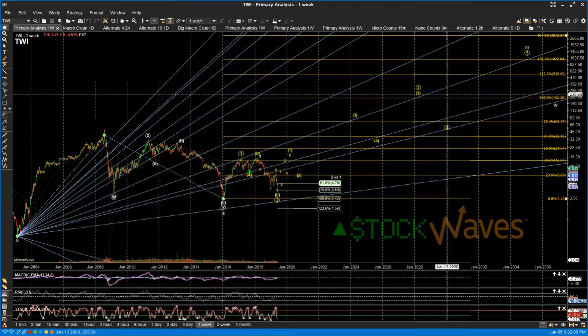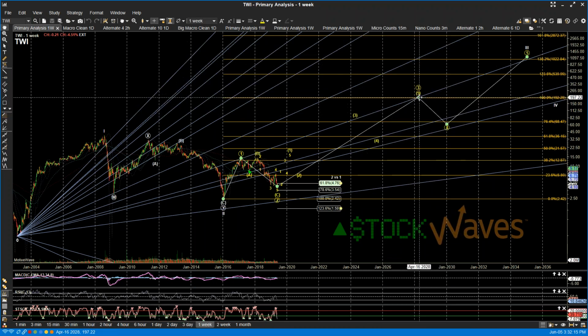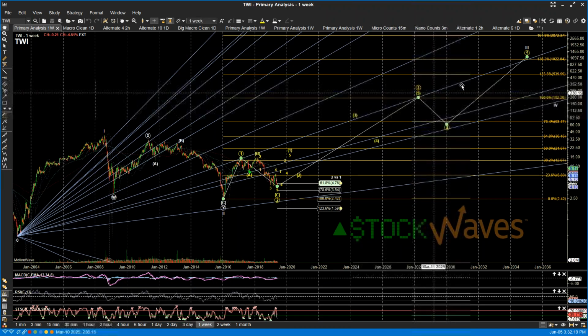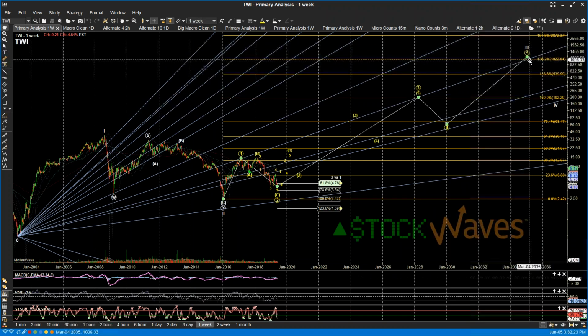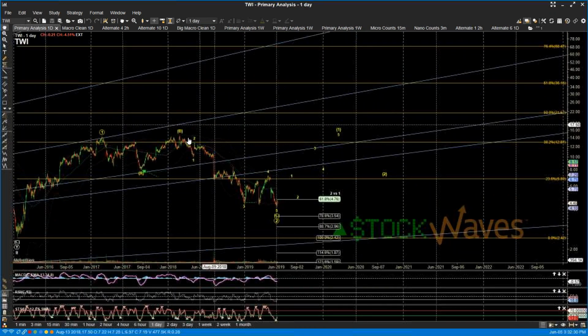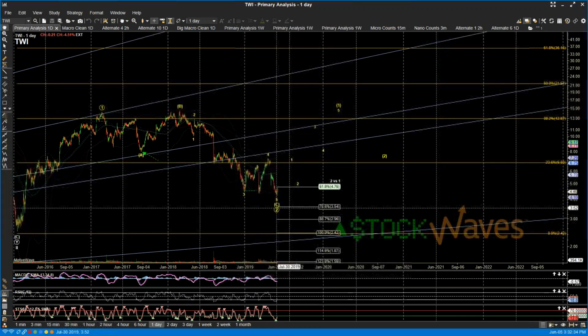So longer term, if this is going to start a primary wave 3 of a cycle wave 3 based on Fibonacci pinball, we have a target for primary wave 3 of about 197 and an overall target for the cycle wave 3 of about $1,023 a share.